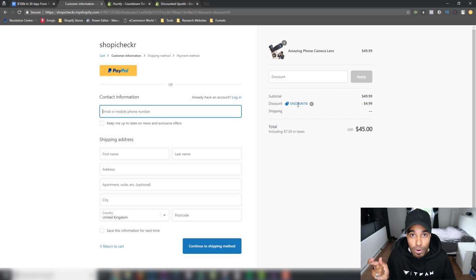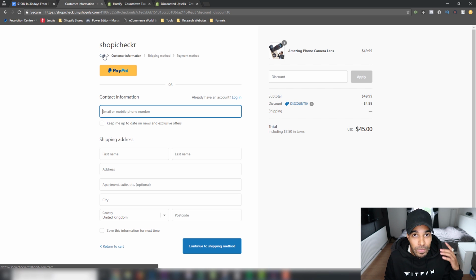And pushing them through the process as quickly as possible is always going to result in an increased conversion rate. And this is just fantastic. So people just put in their email address, first name, last name, and so on, continue and check out. Okay, so fantastic. That was one way we were able to do these sorts of numbers.